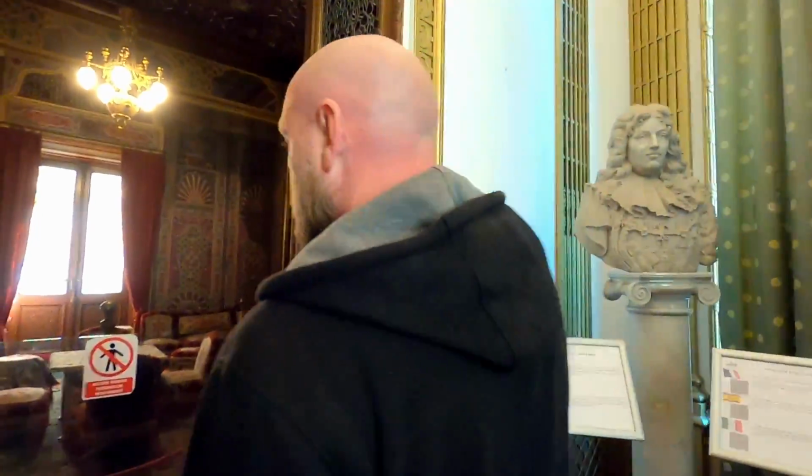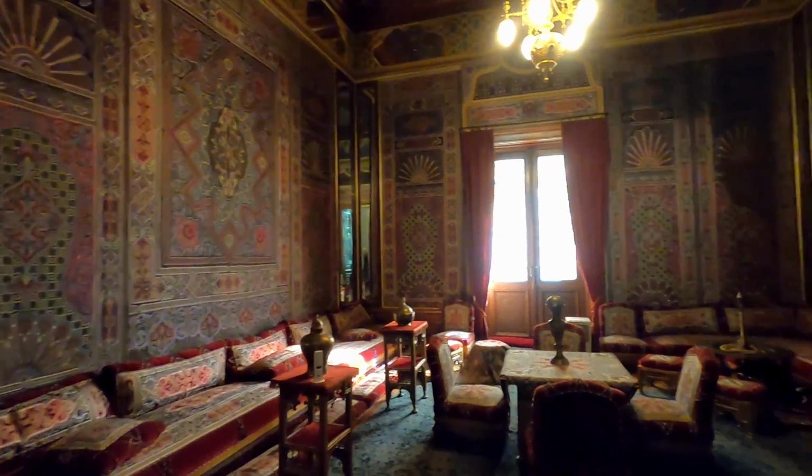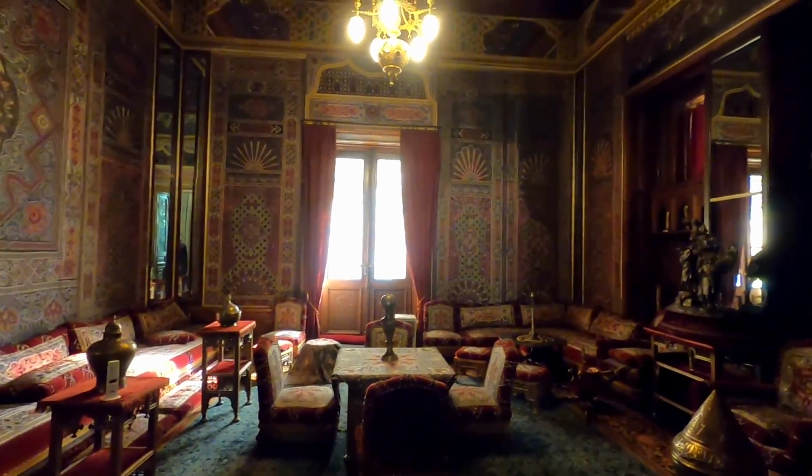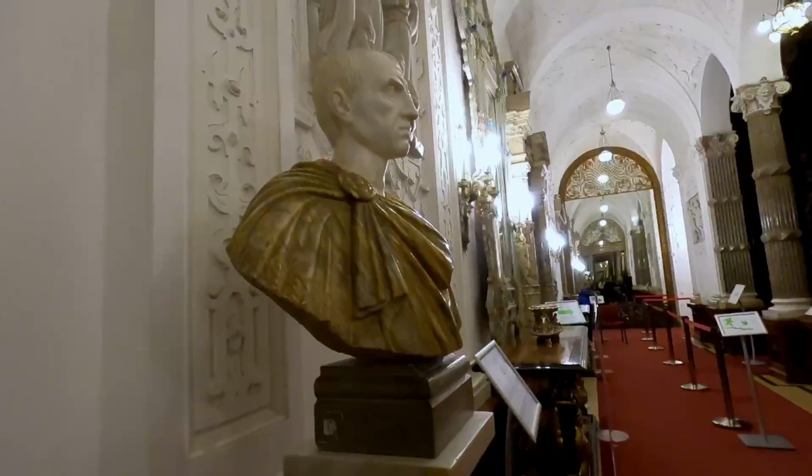This room is a Turkish room. This was actually a smoking room. You want to see the smoking room? Yes. Ooh. Smoking room. Men only. Still smells very smoky in there. Men only, but they said that there was one woman who was allowed in. She must be a cool woman.